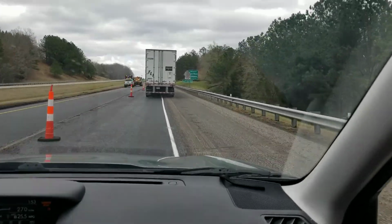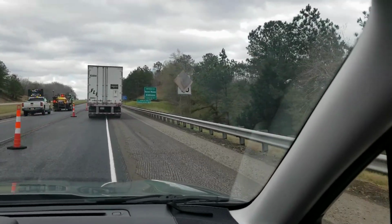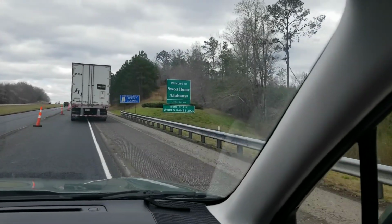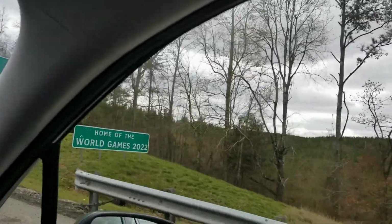Oh, and here we go. Sweet Home, Alabama. Home of the World Games 2022. Don't know what that is. But there we go.